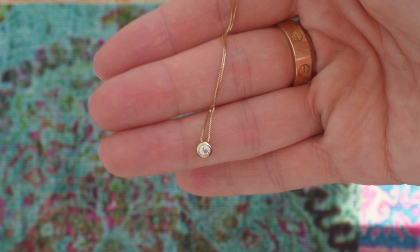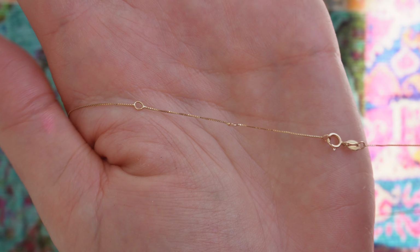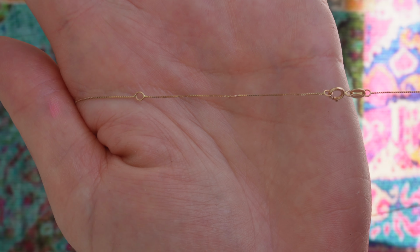I used to have a necklace like this that wasn't gold and I wore it all the time. So when I got this one, I was really excited. But it's just a dainty layering, stacking piece. It looks good by itself too, but I always like to stack everything. The more the merrier. So really love this one. It's very dainty and also has three levels of where you can adjust it. So you can make it shorter or longer depending on what you like.